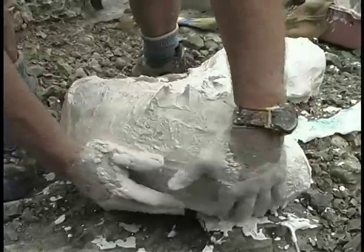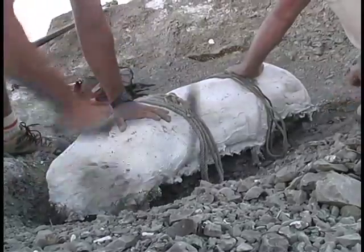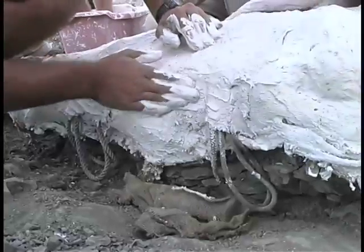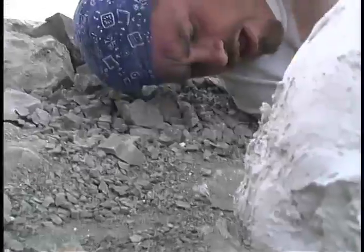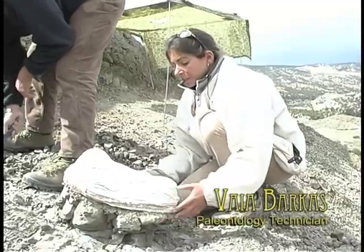So you can see it's up on a pedestal, and I'm cutting underneath the pedestal and creating this overhang so that we can put a more substantial plaster jacket on it. It'll wrap all the way around and keep the specimen from flipping out of the bottom when we turn it over. Then it'll be really well surrounded and protected, and we'll be able to flip it over. And we collect it and bring it back.